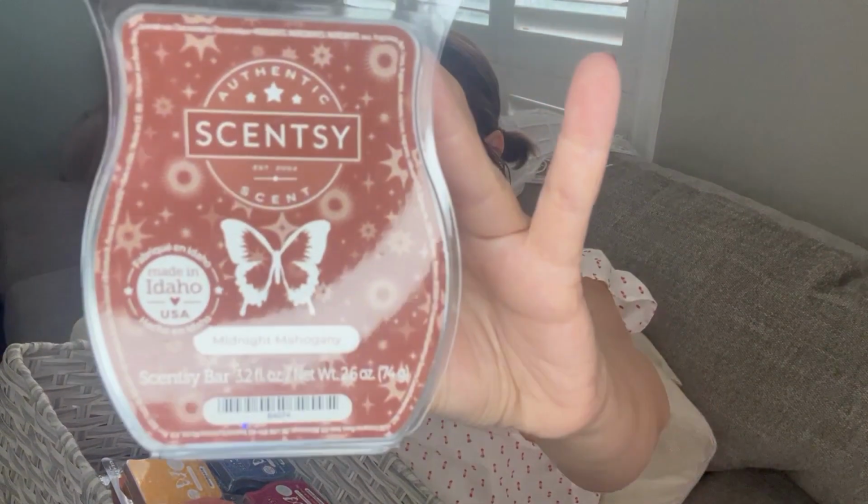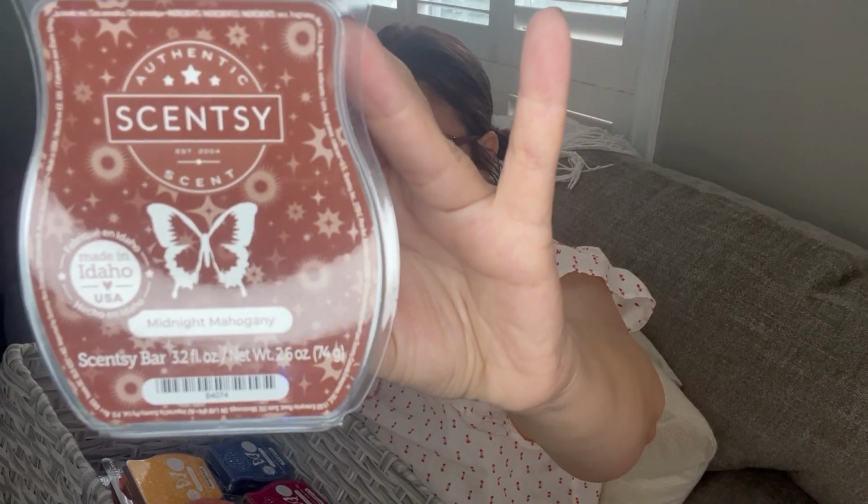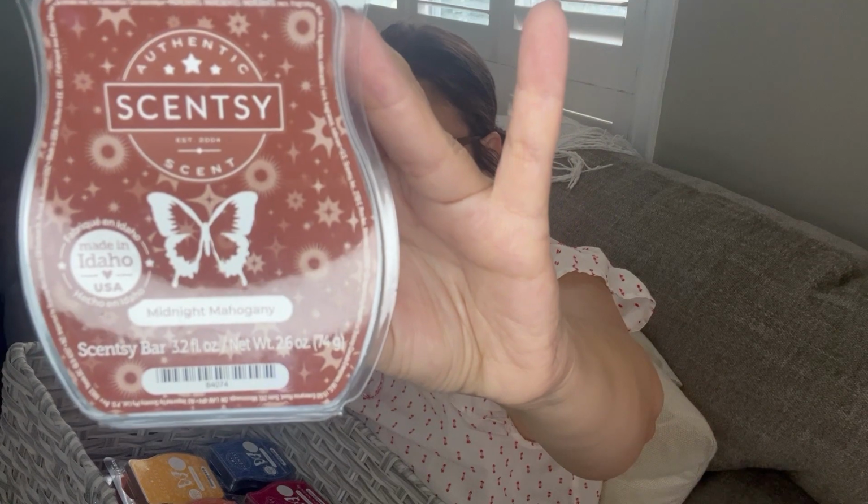Next up is Midnight Mahogany. Now this was new to the Scentsy catalog this year. It's Juicy Black Plum, Cinnamon Leaf, Dark Mahogany, and it's in the Woods category. And I just want to know if I like it or not. I gave out a lot of samples of this. That's why it's a partial bar, but I really like it on cold. So I want to just see how it does.